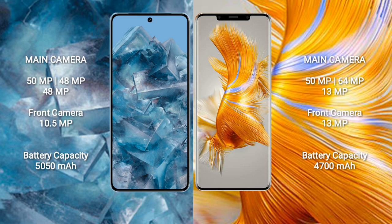Google Pixel 8 Pro 5050mAh battery, 30W fast charging support. Huawei Mate 50 Pro 4700mAh battery, 66W fast charging support.